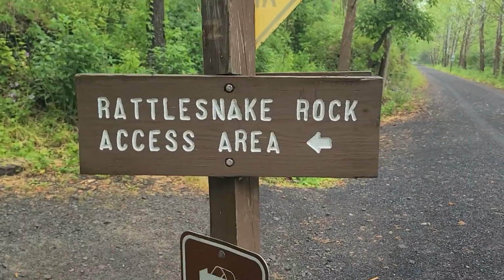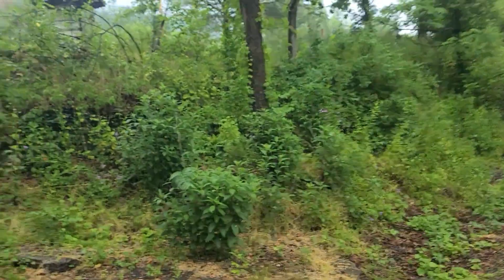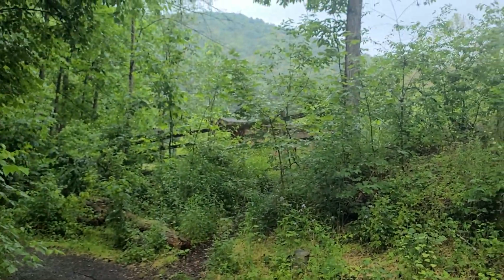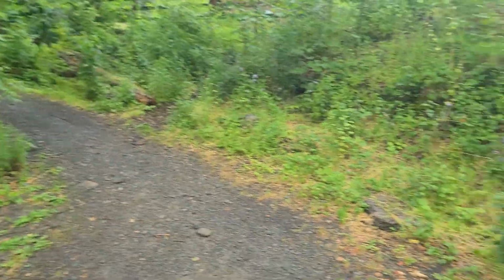Now we are at Rattlesnake Rock Access Area. So this is where you could park up that way. It's a parking lot, and they got maps up there. You can come down and bring your bike this way. And now we're going that way.